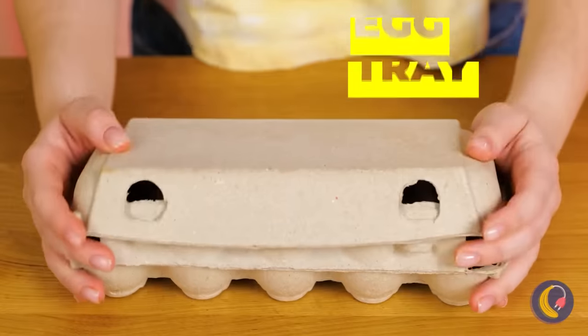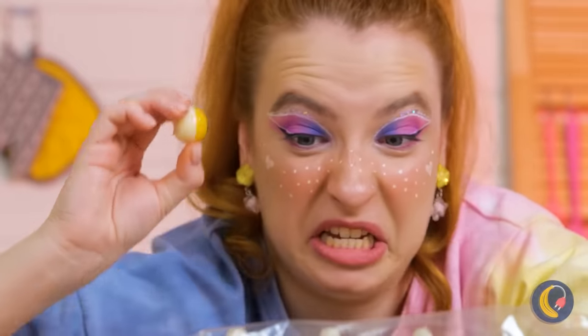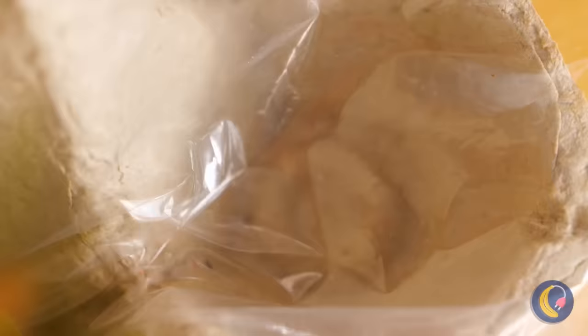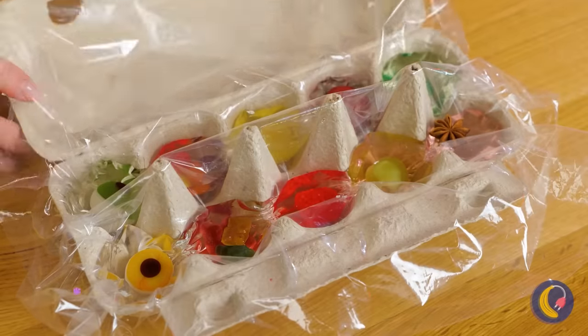No, wait, it's our next idea. This egg tray isn't just for cracking nuts after all. And it looks like we're having fun with these ice pops. Guess someone learned their lesson about wasting soda.